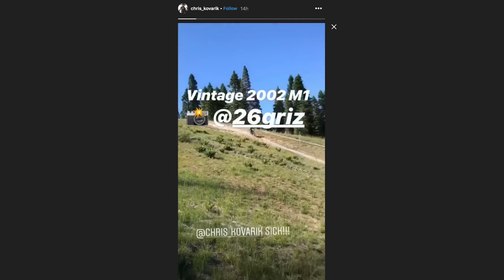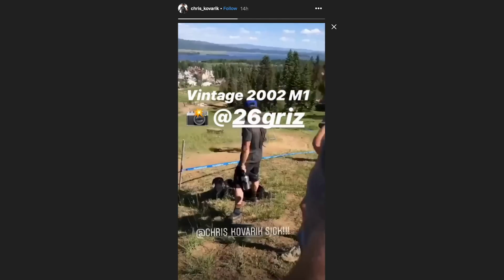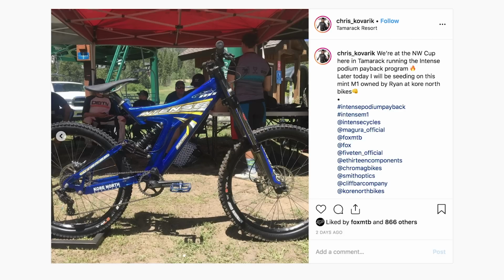What's he playing at? An old M1 he's dug out, so an Intense. What an absolute legend. Yeah, he was loaned this bike, which was from 2001, and he seeded it at the Pro GRT in North America. To be fair, brave man for riding a bike that old, that hard. But he still got, I think it was, 23rd out of 41 in seeding, which is serious going.